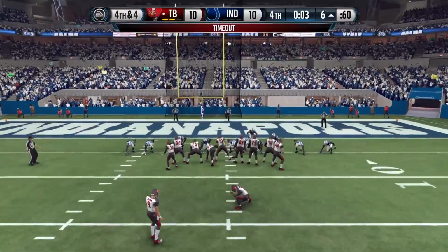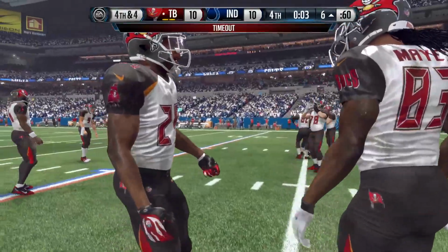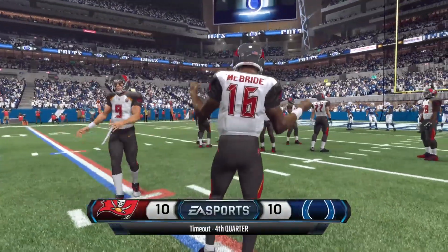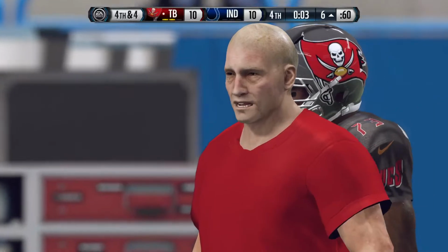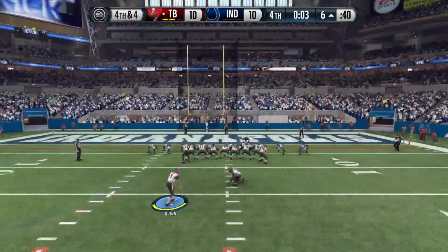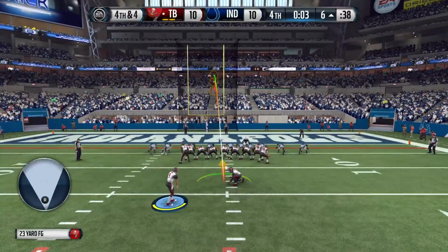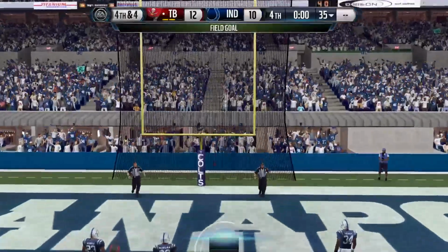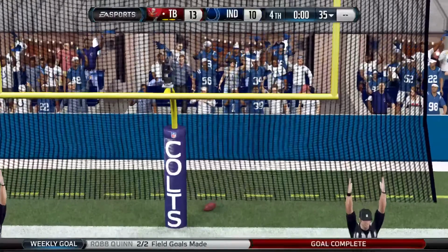The Buccaneers with the timeout. They want to make sure they're on the same page for this final snap. The Buccaneers in a good position now. Inside the red zone, they're in control of this outcome right now. He makes it, and the celebration is underway.